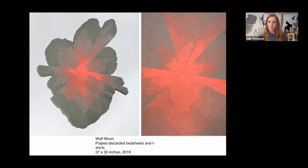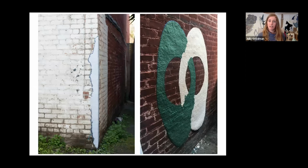The next piece. And while I've been working out different ways to work inside, I've also been figuring out ways to work outside.